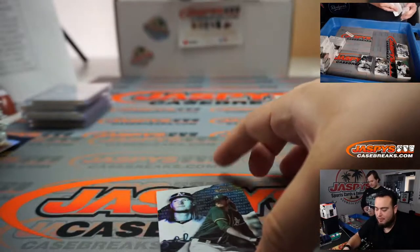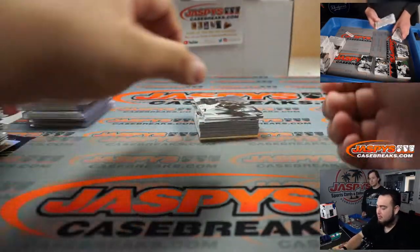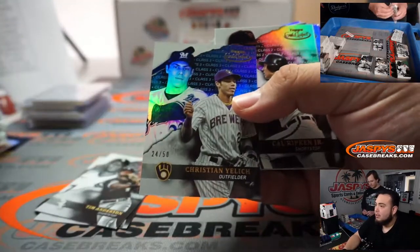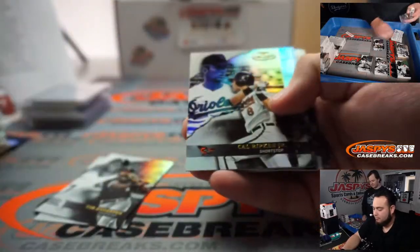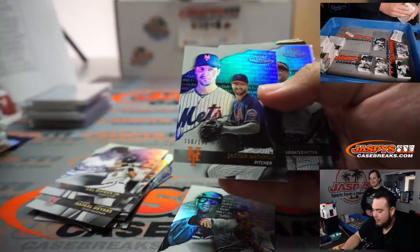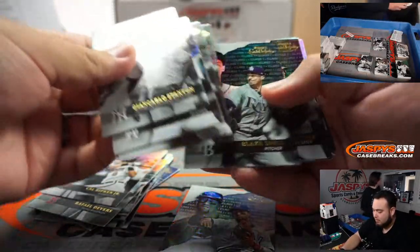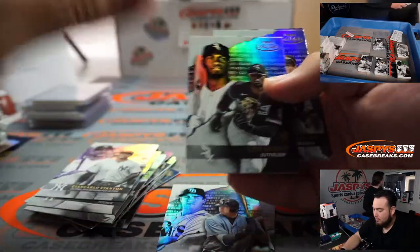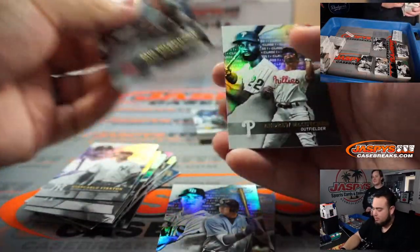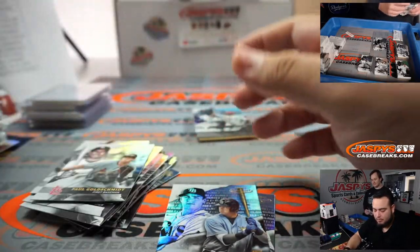Question is, is Luis Robert live or not? That's the question. He's been a redemption for a lot of these now. Yelly. DeGrom to 150. Luis Robert. There you go. Fernando Tatis to 99.